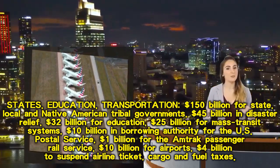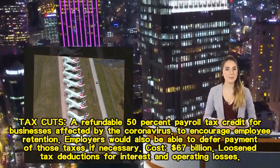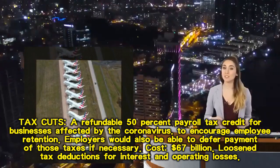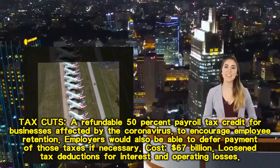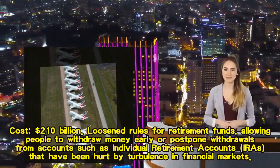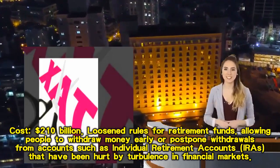Tax cuts. A refundable 50% payroll tax credit for businesses affected by the coronavirus, to encourage employee retention. Employers would also be able to defer payment of those taxes if necessary. Cost: $67 billion. Loosen tax deductions for interest and operating losses. Cost: $210 billion.